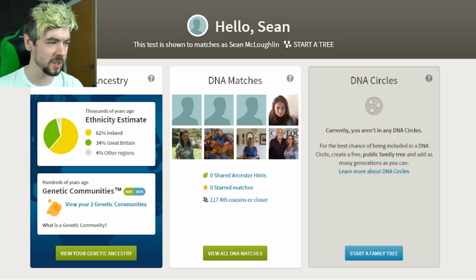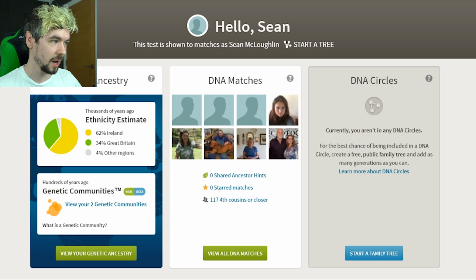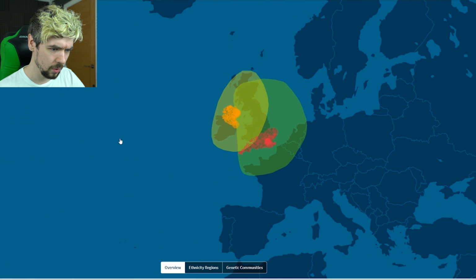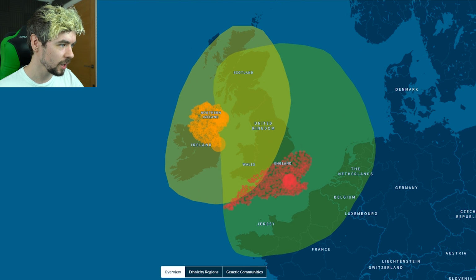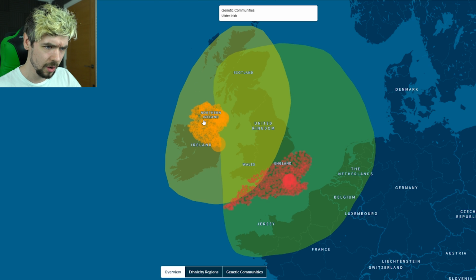So 62% Irish. So I'm majority Irish. That's something that was pretty obvious anyway. But 34% British. View your genetic ancestry. Can I click into this and get more info? Ooh, we can! 3 ethnicity regions. Shows where your ancestors came from hundreds of years ago. And 2 genetic communities. Shows where your ancestors probably lived in the past few hundred years.